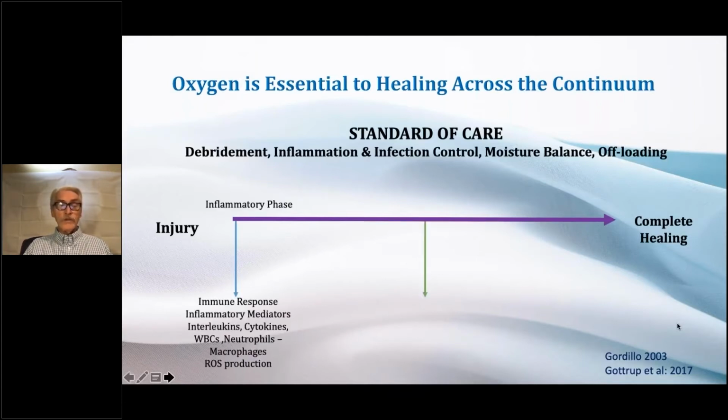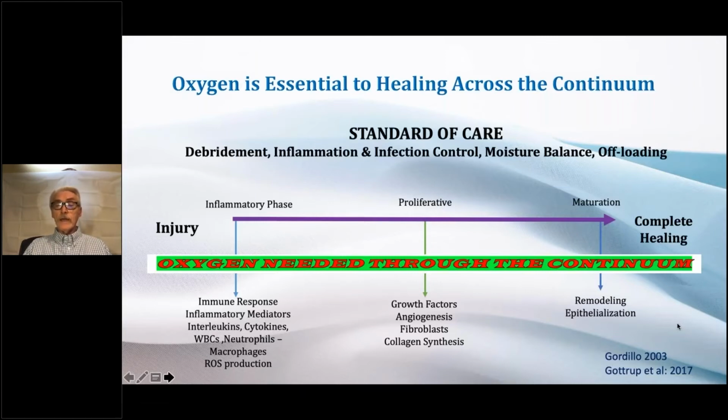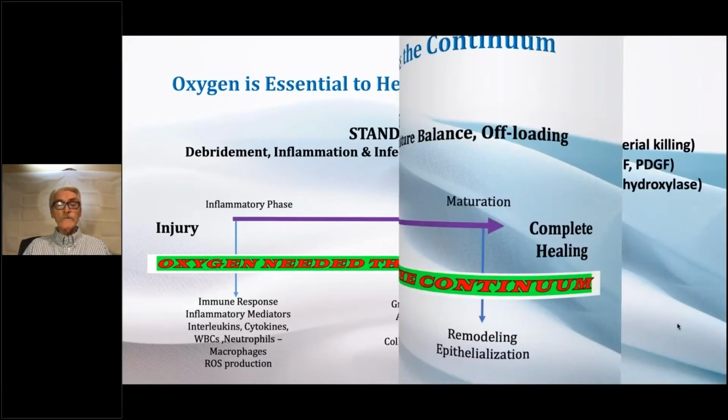We recognize its role in the inflammatory phase in producing the normal wound immune response and the upregulation of neutrophils and growth factors that help fight infection and prolong the inflammatory phase. The oxygen is important in the proliferative phase, of course, for the upregulation of growth factors, angiogenesis, synthesis of collagen by fibroblasts, etc. And of course, in the maturation phase, remodeling and epithelialization. Oxygen is needed throughout every one of these continual phases. So we recognize this is an essential cofactor if healing is to commence for the chronic or the acute wound.